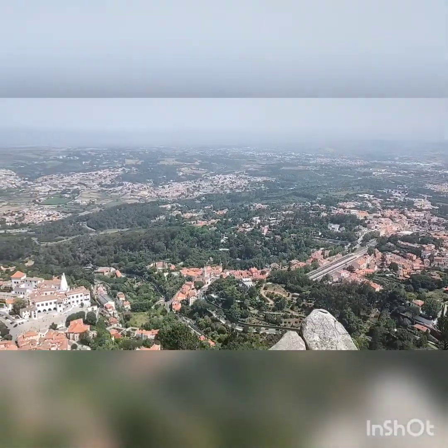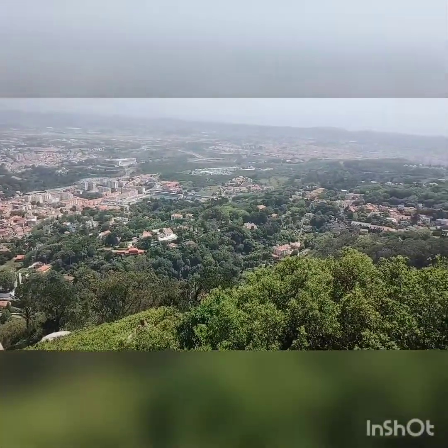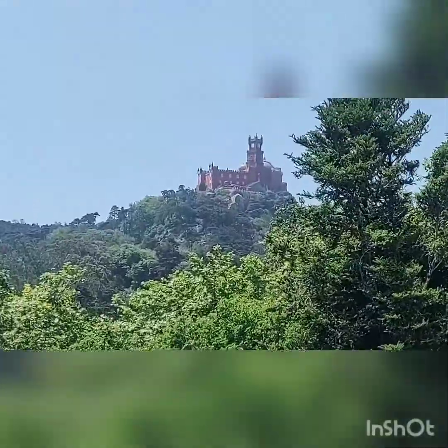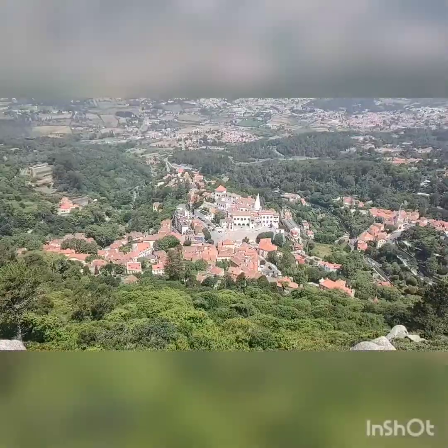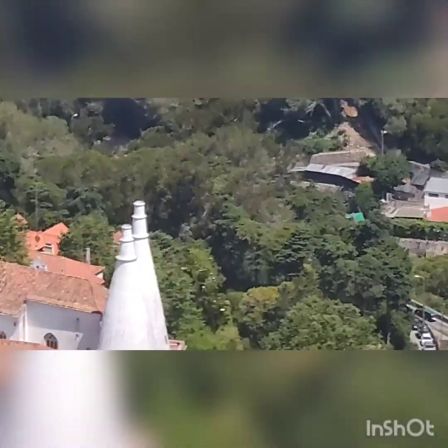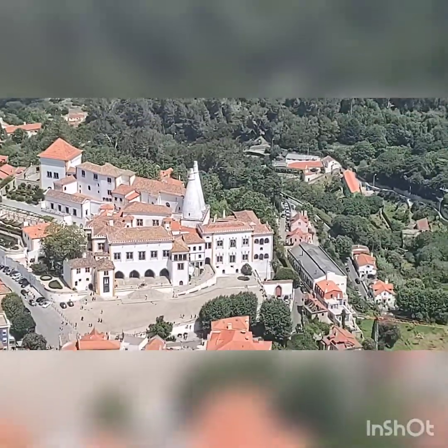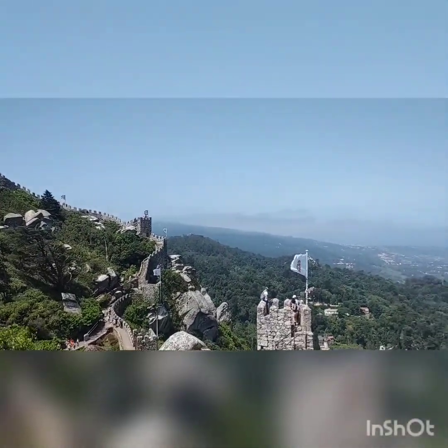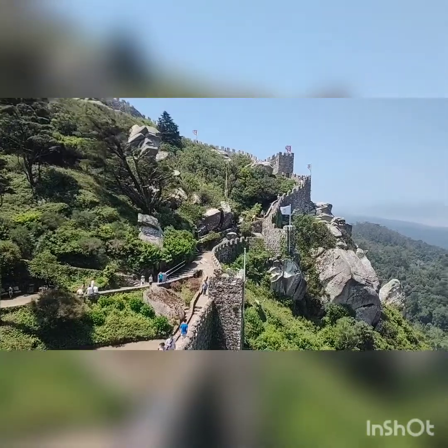This view is just quite spectacular. This must have been a very difficult castle to take. And there's Pena Palace. The building down there, that's Sintra Palace. It is a fantastic walk walking along these battlements. This really is a fantastic fort. Fantastic.